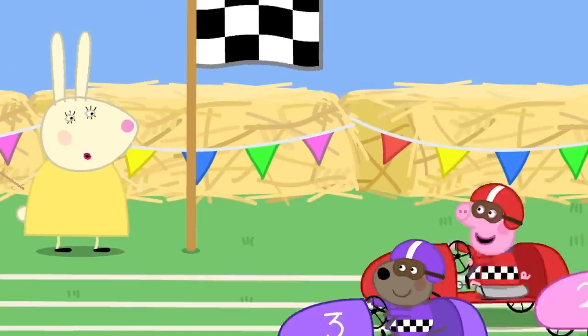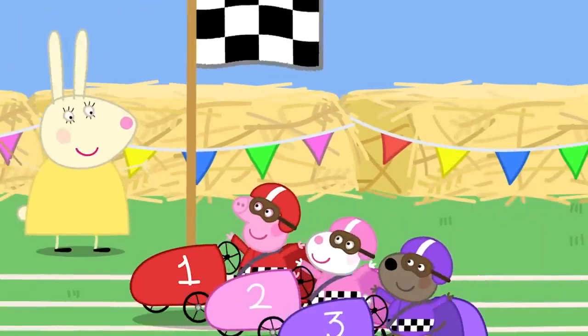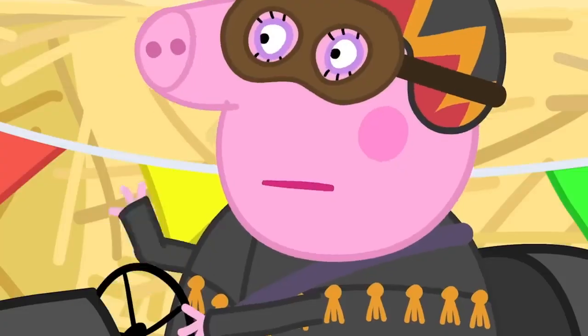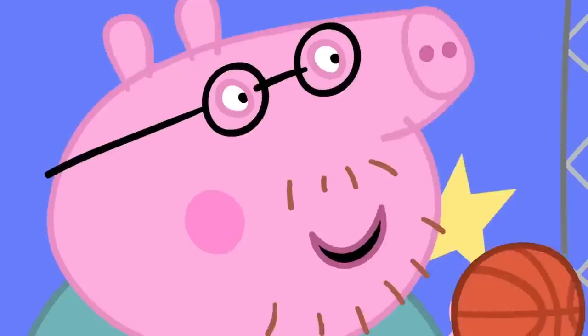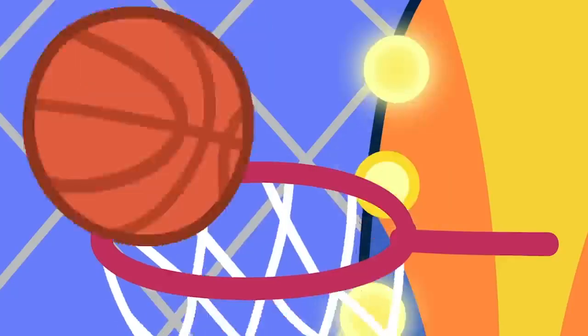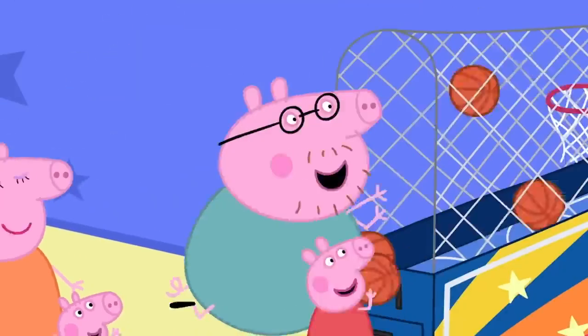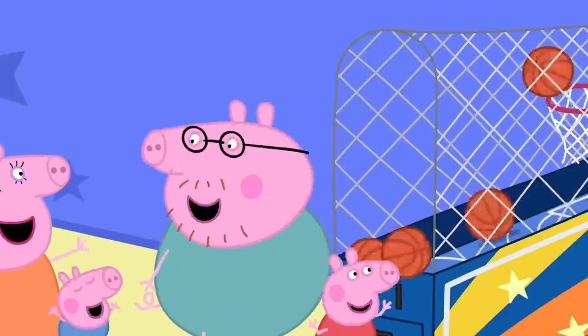Time's up! Well done, everybody! Hooray! But the go-kart race is over. Oh! Peppa and her friends like the go-kart race. Oh! Oh! Today, Peppa and her family are visiting the arcade.